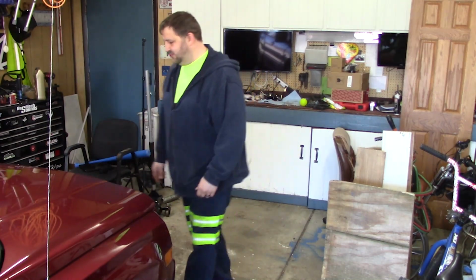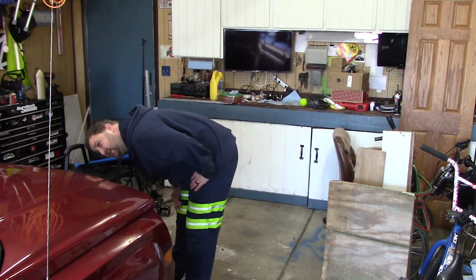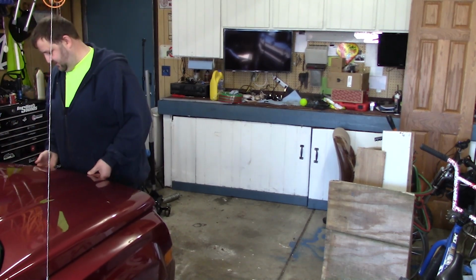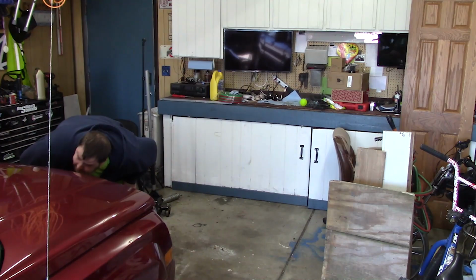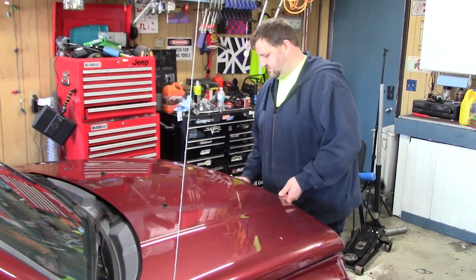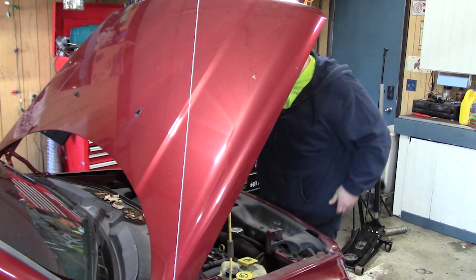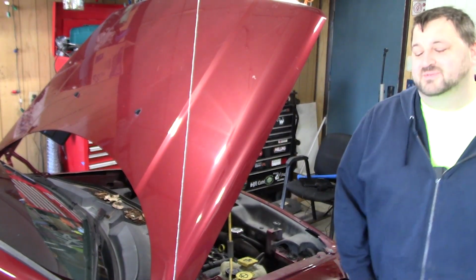Let's get underneath this hood real quick, because I am very, very curious as to what it looks like. How do you even release the thing? Where's the release? Does it come up any more than that? Oh my, I can feel it. There's nothing. What the heck? Well, where's the other? There it is. Okay. Prop rod, where are you? Wow. Oh, I am so out of my element here.